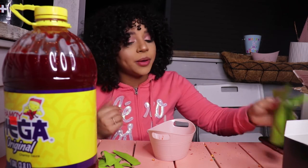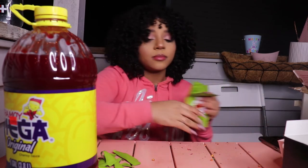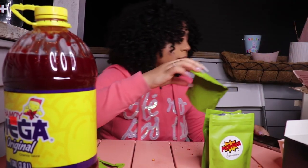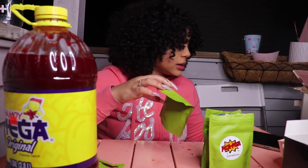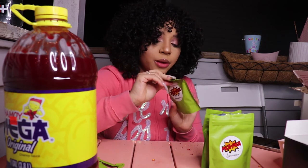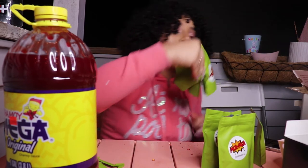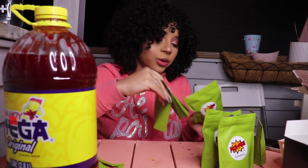I'ma tell you guys, I'ma rate these. I'ma put them in the order from my least favorite to most favorite, even though I don't even remember which mystery one was which. But I'm just gonna give it a name and we're gonna pretend that that's the one. Okay, so my very favorite, my number one, where's my number one?